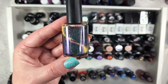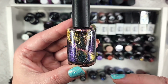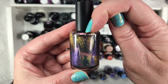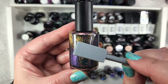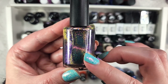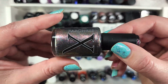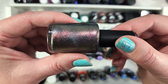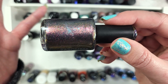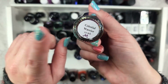Holy moly. Wow. The larger particle magnetic pigment in here is dazzling. You see electric green around the edges, or at least you could. I don't know if you can see it on camera, but I can definitely see it in person. The gold and the red is also pulling up into the magnetic line. There's multichromatic flakies in here. This is one of those polishes I think you could also just wear unmagnetized. It's that stunning. I'm speechless. It's gorgeous. So Celestial Warrior is not going anywhere.